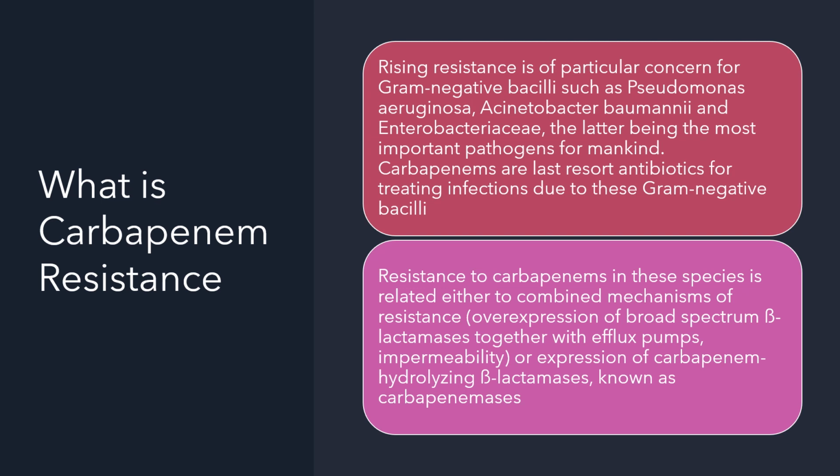So, what is carbapenem resistance? Rising resistance is of particular concern for gram-negative bacilli such as Pseudomonas aeruginosa, Acinetobacter, and Enterobacter, the latter being the most important pathogen for mankind. Carbapenems are the last resort antibiotics for treating infection due to gram-negative bacilli.